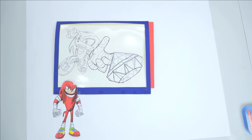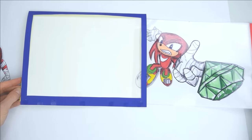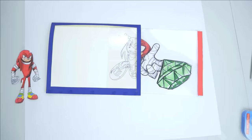There we go. Now, when you pull it out, it suddenly turns to color. For people who don't know that there's a colored drawing underneath, it would probably seem like a magic trick, and they'll be wondering how you did it. But yeah, I really like how the green gem color pops. It's a cool perspective, and it really stands out.